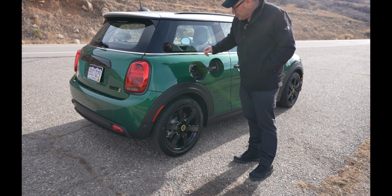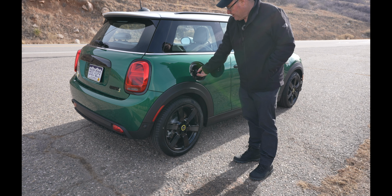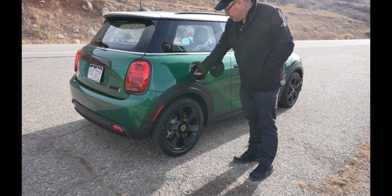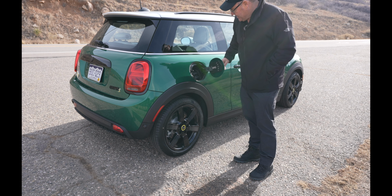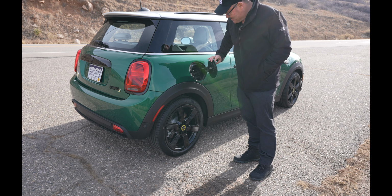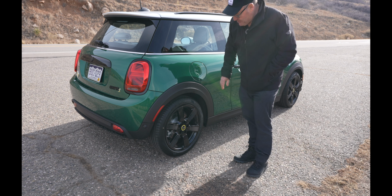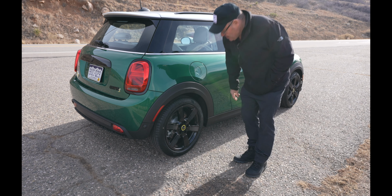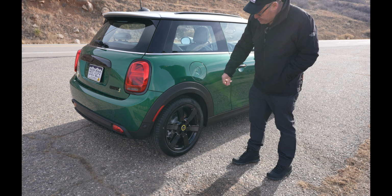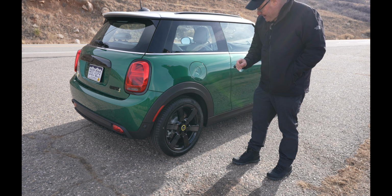The door pops open. You've got two simple charging plugs that do the job. If you pull out the main plug, it pulls out both plugs at the same time for DC fast charging. They're nice and tight. They're going to keep that dry. You're never going to confuse this for a gas car at all with that E symbol. But I particularly like the Mini across the hubcap. I like the spoke design.